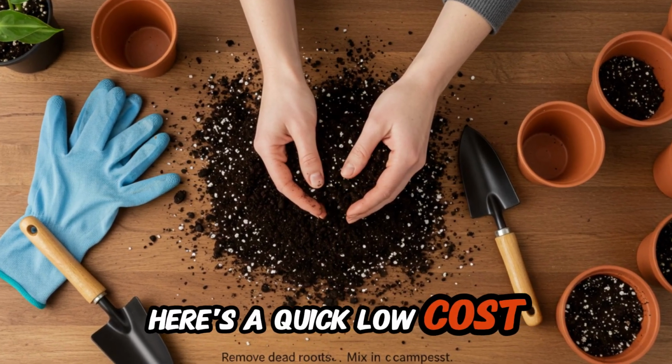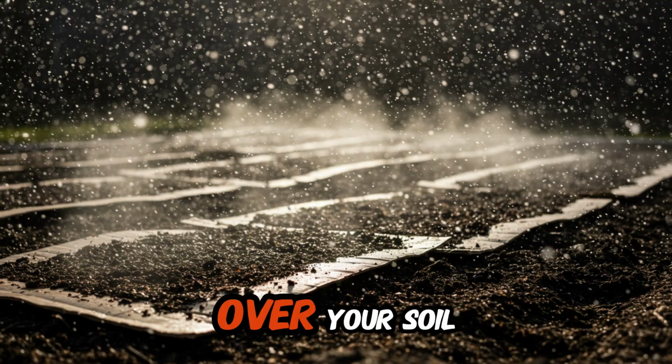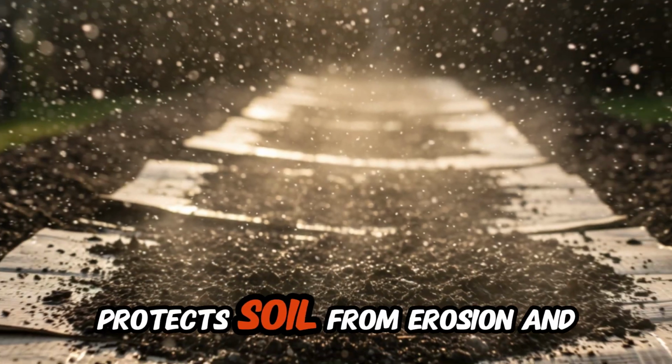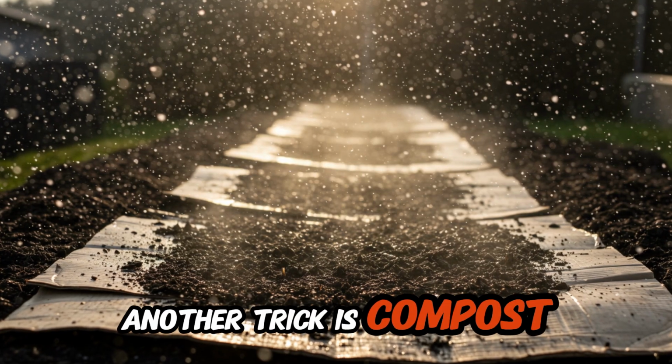Here's a quick, low-cost tip. If you don't have mulch or straw, use cardboard. Lay flat pieces over your soil. Wet them down so they stay put. Cardboard keeps weeds down, protects soil from erosion, and breaks down over time. Worms love it.